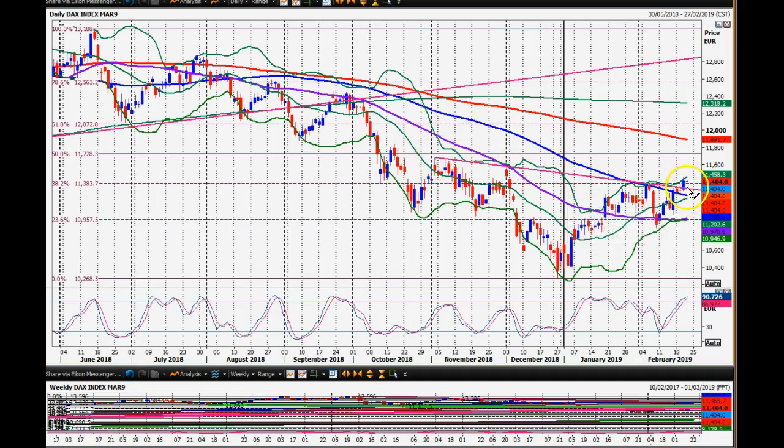Now that we've broken above the neckline to the head and shoulders, that is a buy signal, and we're even above the 38.2% fib at 11,383. So this could really, really roar. I know we're heading into overbought territory, but that doesn't matter. We can stay overbought for an awfully long time. I really think this could go.